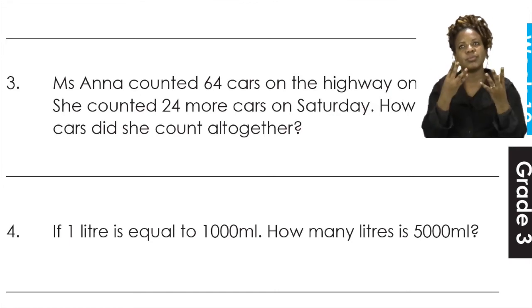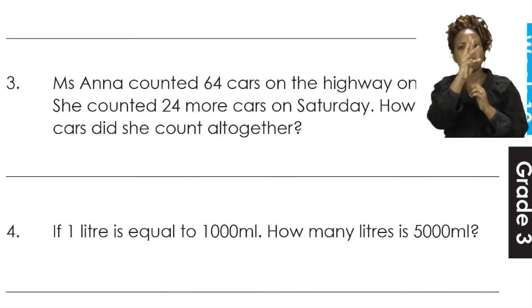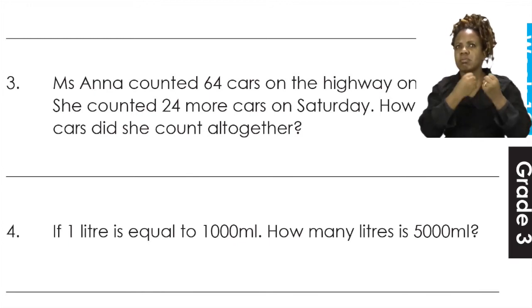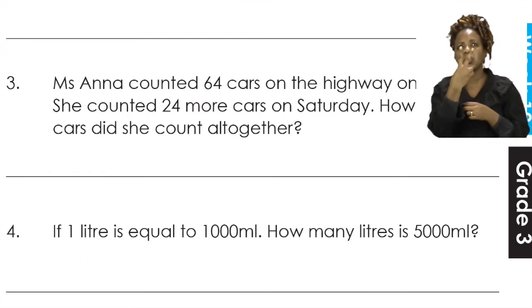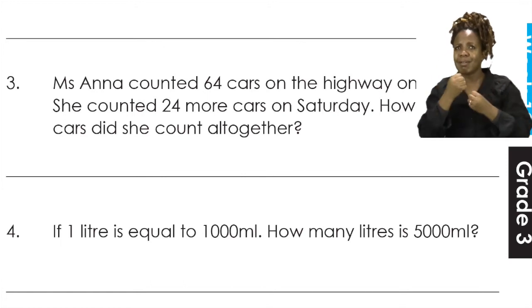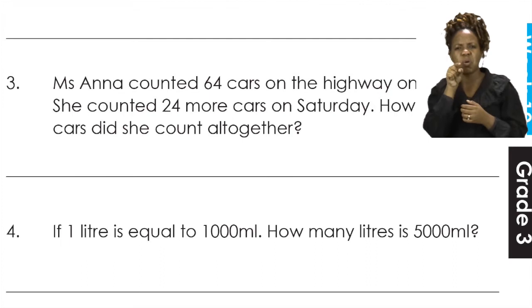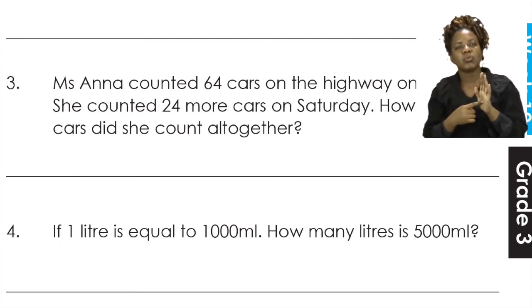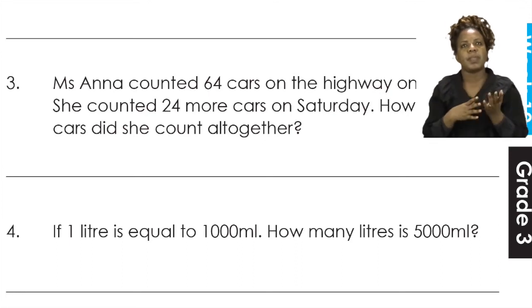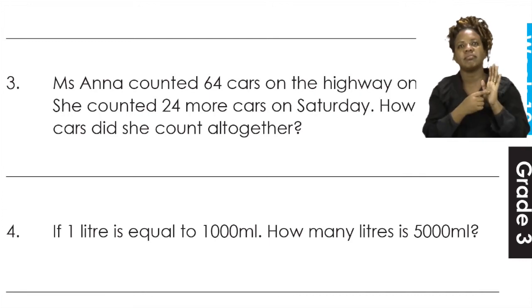Now the first 2 numbers I can see is 64 cars. So we are going to take the number 64 and then it goes on to say she counted 24 more cars. Now the word more gives us the clue on whether we are adding or subtracting. In this case, the word more means we should add. So our sum is going to look like this.